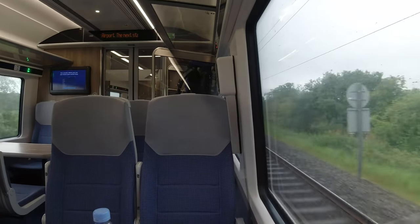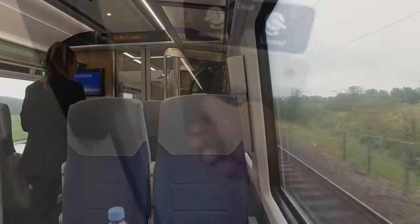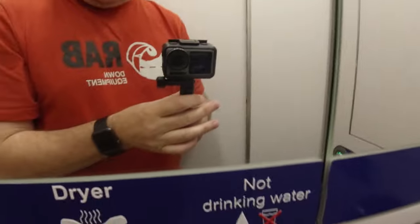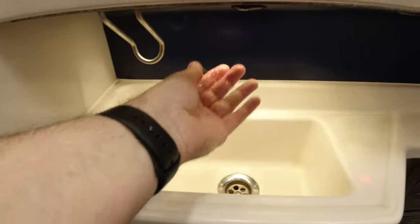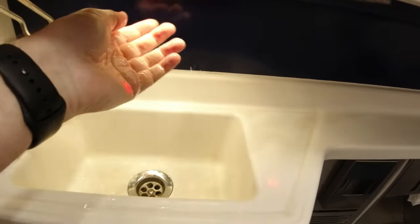Okay, so we left Carlisle, and it was around about this point that Transpennine checked everybody's tickets. Now, I'm not going to do an extensive review of the loo this time around, but I will link to my previous Transpennine video if you're interested in that. Suffice to say, there were no issues, everything was fully stocked and functioning as you would expect. Note that whilst most of the toilets on this train are quite small, there is an accessible toilet in Coach E.